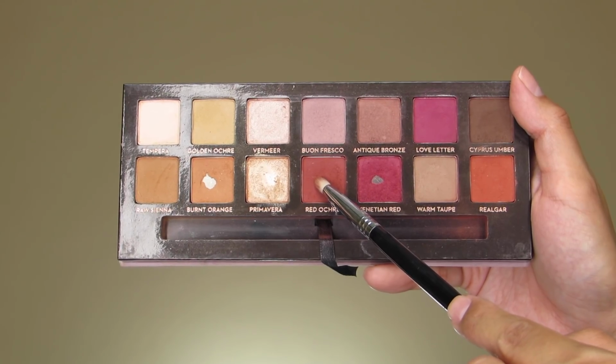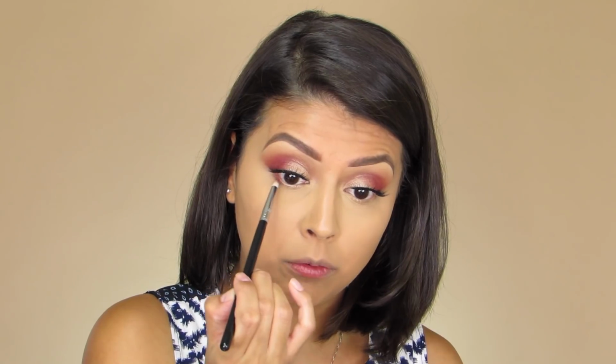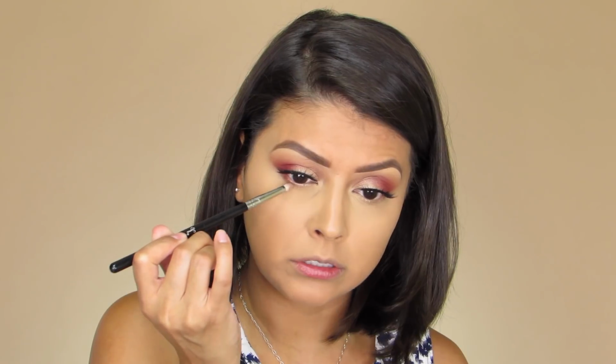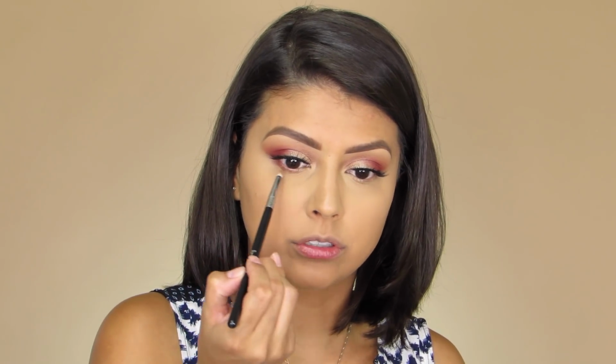After that, I'm going to be taking my E30 from the set, and I'm going to lightly dip it into red ochre. And I'm going to just run that along the lower lash line. So in between the lashes is where you want to have this. And I'm just going to connect it to that outer portion that's going out like this along the bottom. And I'm not taking it in all the way. I'm stopping about 2/3 of the way in before I get here into the inner corner.